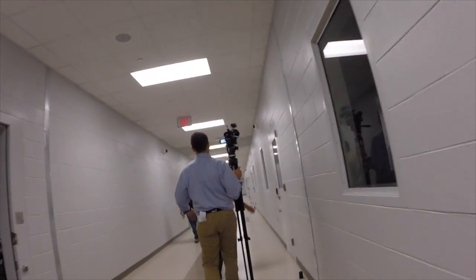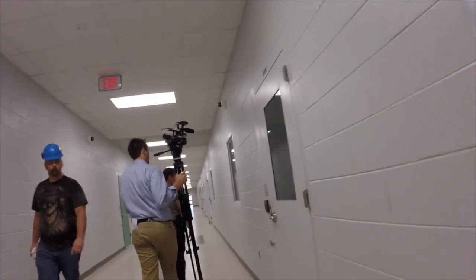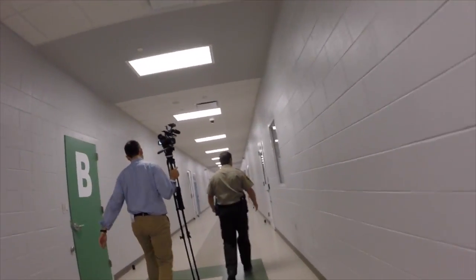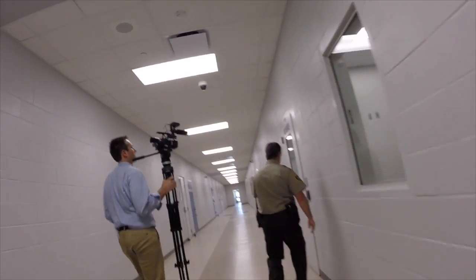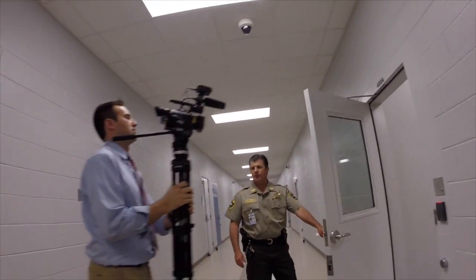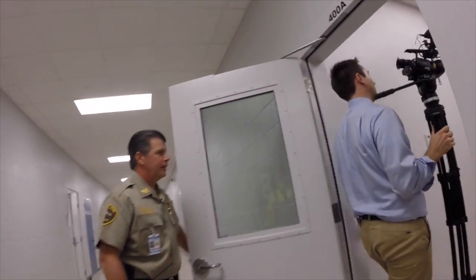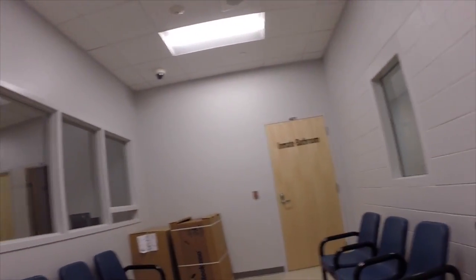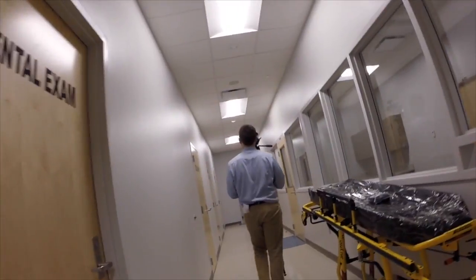Library, reading and law library. The medical, which is something we don't have in our current facility at all. Can I see that? Sure. There's no housing, it's just exam rooms and treatment areas. Waiting room, look at that, with a bathroom and everything.